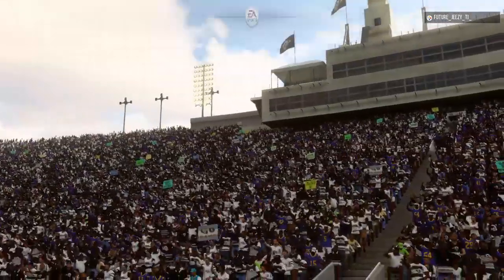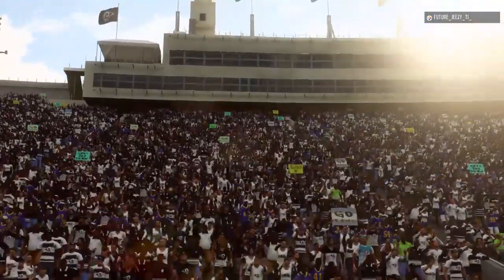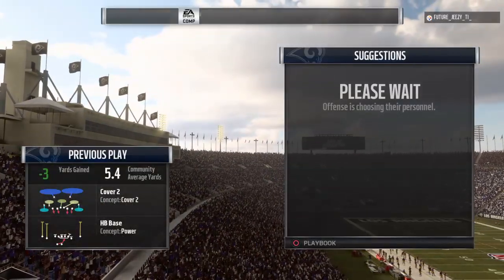Back with Charles Davis, Brandon Gaudin. It's Steeler football to begin quarter number 2, and they'll come up looking to keep this drive moving.